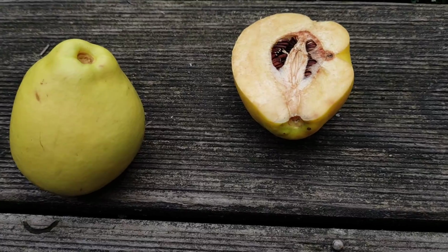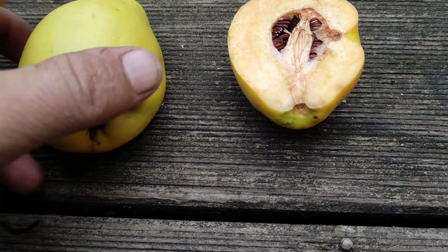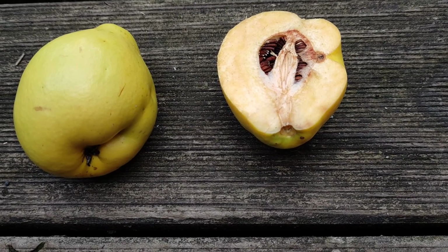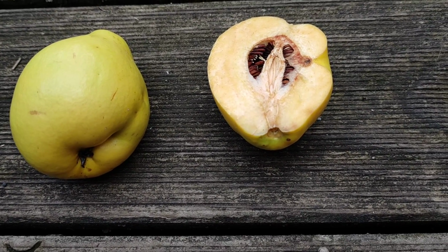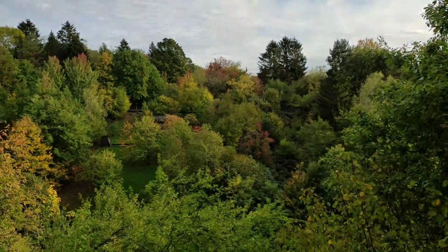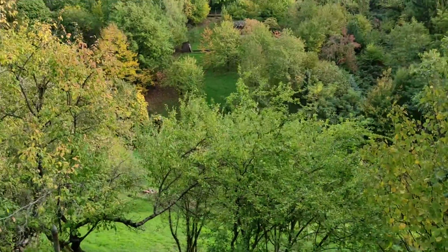Very interesting, folks. Please comment if this fruit is being used in your culture. What do you call it? What do you use it for? Apart from that, stay tuned for a lot more fruit videos from the beautiful and slowly autumn-like city of Heidelberg.